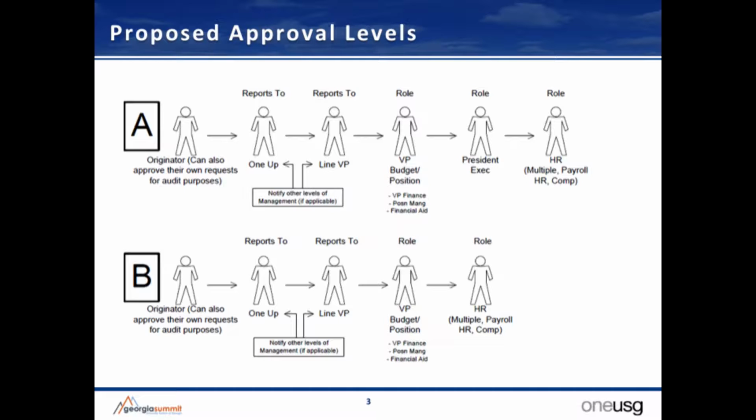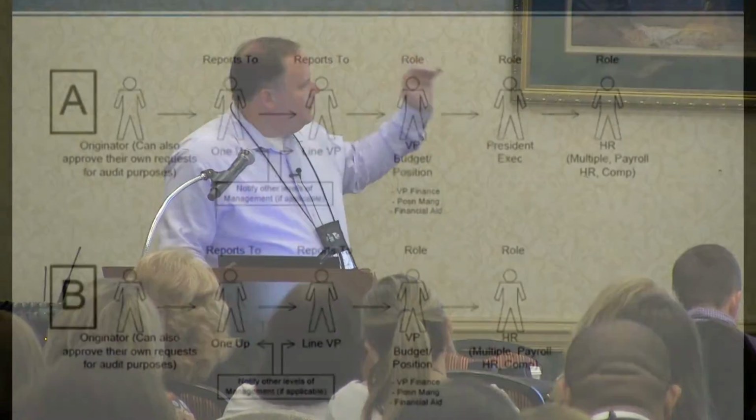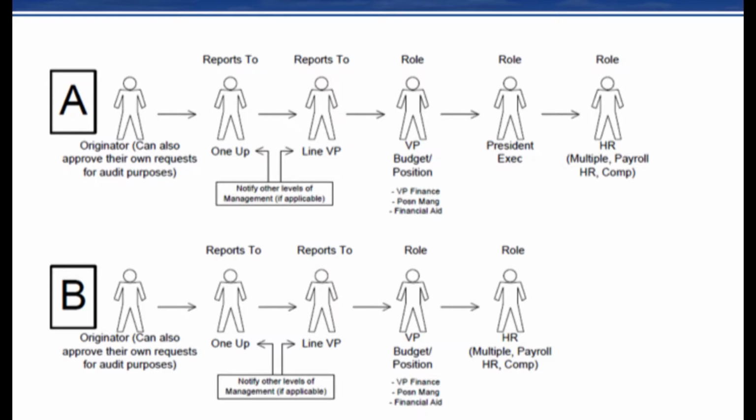At the end of each of these processes, HR is the gatekeeper, okay? So nothing goes in, nothing gets updated without HR. Somebody from HR, and HR being payroll, benefits, whoever we assign to that, giving it the final check off and updating the database. So what we basically did is we have an A, a B. The B row, all it's doing is excluding the president and the executive.